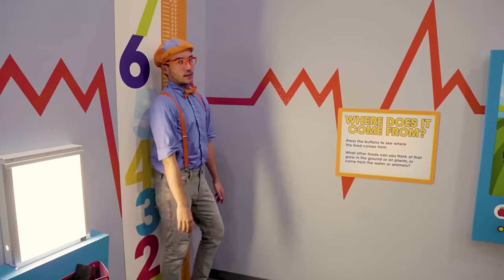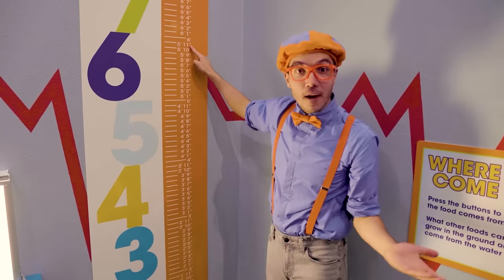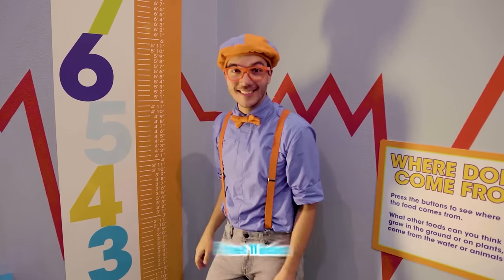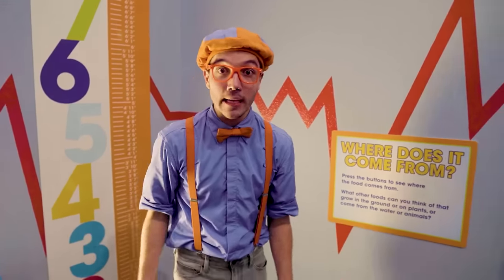Another thing you do when you go see a nurse is you see how tall you are. Whoa, look, I'm 5 feet and 11 inches tall. That's pretty tall. Hey, do you know how tall you are? Whoa, that's pretty tall too. And I bet when you grow up, you'll be even taller.